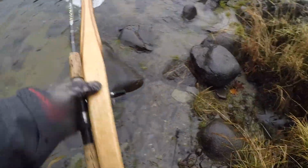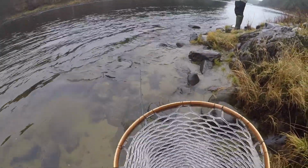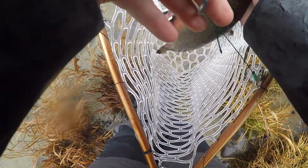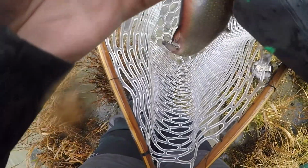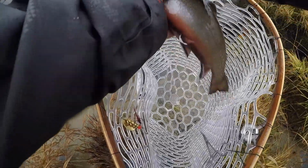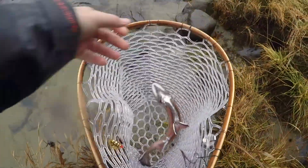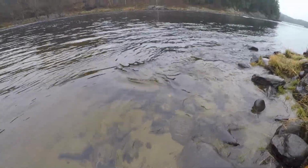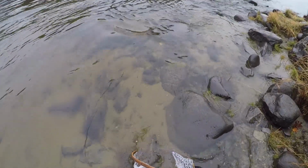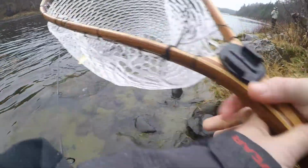Oh yeah, that's a nice trout. Wow, that's way bigger than I thought it was. Nice male. There we go, beautiful fish. It's like a 16, maybe 17 inch fish. Oh, other way, other way. There you go. Perfect. Yeah, he crushed that. I almost thought I hit bottom.